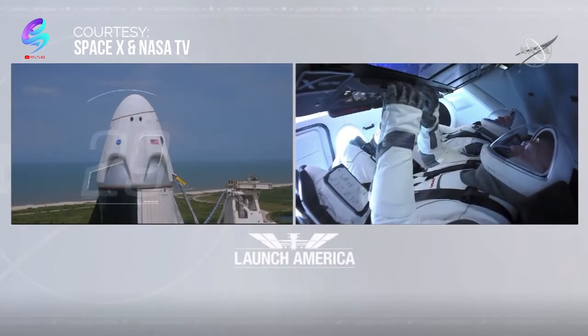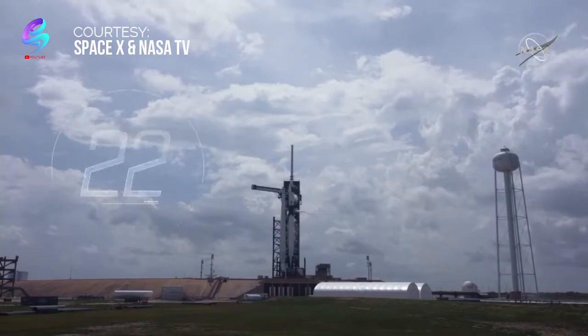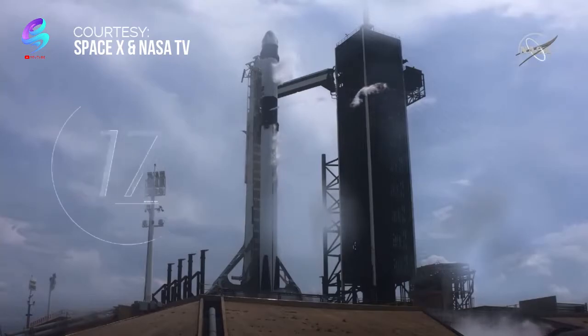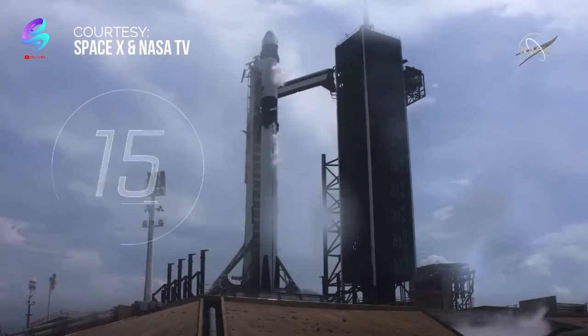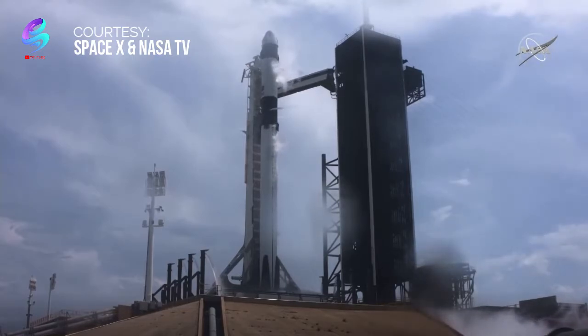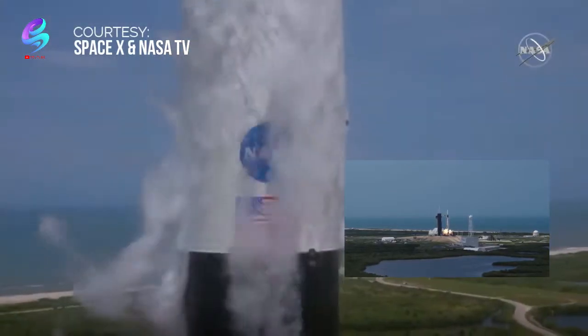T-minus 30 seconds. Stage one tanks pressing for flight. T-minus 15 seconds. 10. 9, 8, 7, 6, 5, 4, 3, 2, 1, 0. Ignition. Liftoff of the Falcon 9 and Crew Dragon.